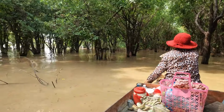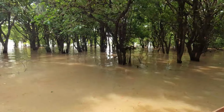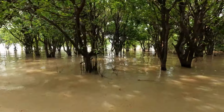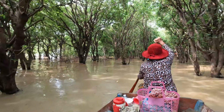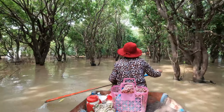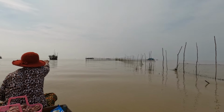And here's my driver here. She's doing very well. And you can see her, she's got a packed lunch with her there in a bag. And now we are on the main Tonle Sap Lake. We're going out to the floating restaurant. One of those is a restaurant.